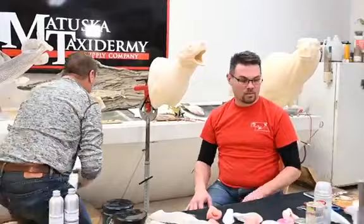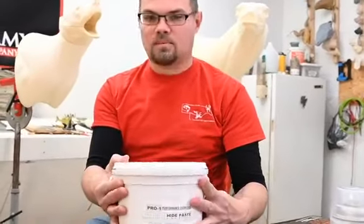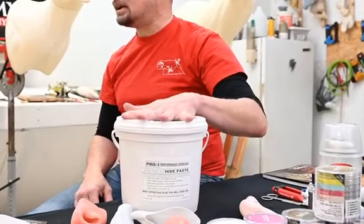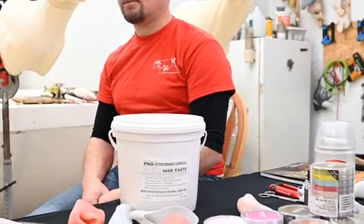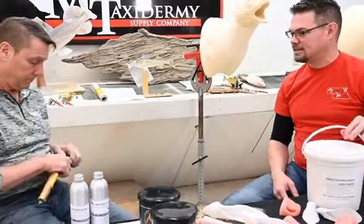Another one that we're super excited to have, while we were back on the subject of deer and ears and things like that, is the Pro 1 high pace. The customers had asked for it. Mandy worked really hard to work with Paul, and we're pretty proud to offer that now. So we have Pro 1 gallons and 5-gallon pails.